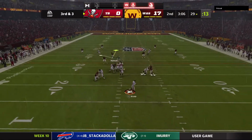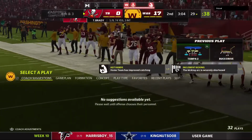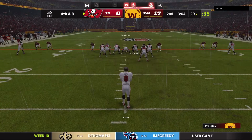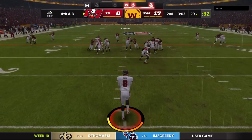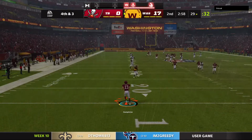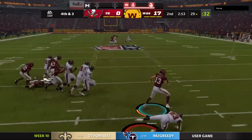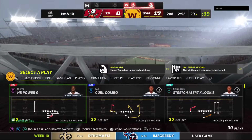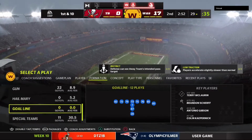Working from the gun, it's Brady. And that is incomplete. Sometimes it's just not your day. There's another failure right there on third down. So on now is the Clemson man, Bradley Pinion, to punt this one away. Adam Humphries deep to return. And that'll be a return of 12 following a very nice punt. And it will be Washington football now with a 1st and 10.